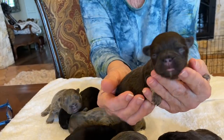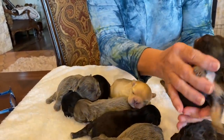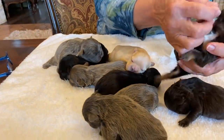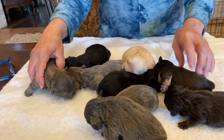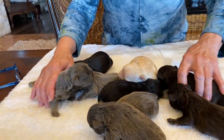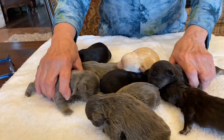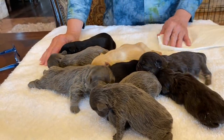It's a girl. She's got a little Popeye right there. A little chocolate and tan. Pretty girl. So that's going to be a chocolate and tan that carries blue. So these dogs have to be either blue and tans that carry chocolate or chocolate and tans that carry blue. And some of them carry cream. And of course, you can see one there that obviously got two doses of it.